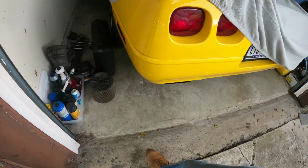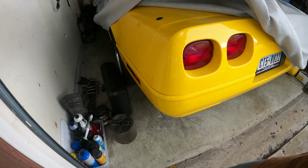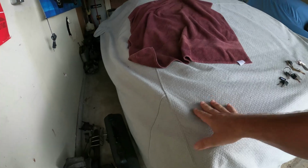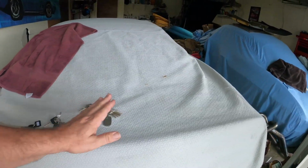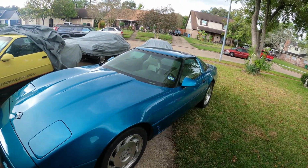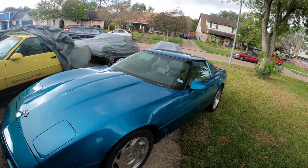Now, for those of you that have followed me too, you've seen the competition yellow 96 LT4 that I've talked about in quite a few videos here. I do appreciate all the comments and likes I got on the last video I did where I was talking about some of the differences with these cars. So this week, something presented itself that is not very common, especially in the Corvette world.